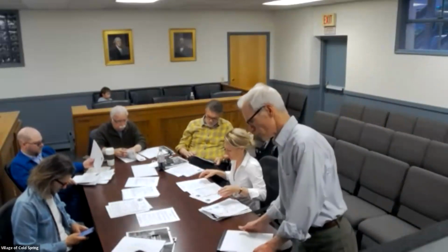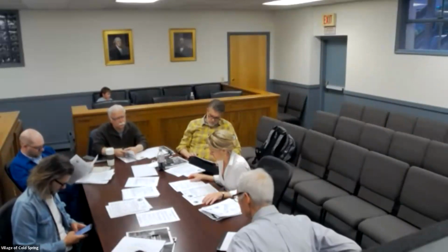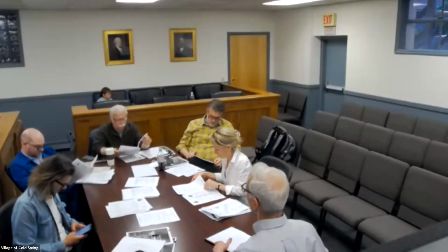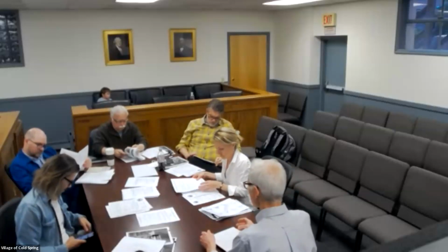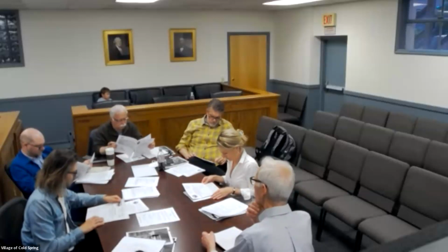My name is Eric Worth, and I own the house at 173 Main Street. That's the orange house between the church, St. Mary's Lawn, and Joseph's Jewelry. The project is to replace the roofing on the back of the house.